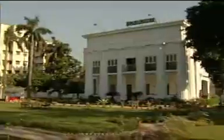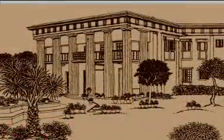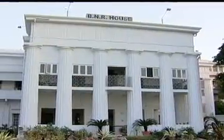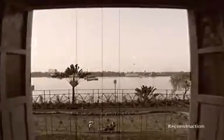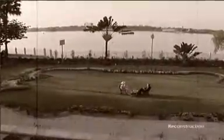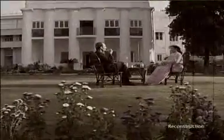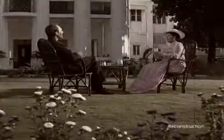In this compound is B&R House, the General Manager's residence, styled on the basis of the famous Metcalfe House in Kolkata. Sir T.R. Winnie spent many years in this house with his family, enjoying the refreshing breeze in its garden.